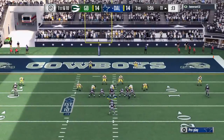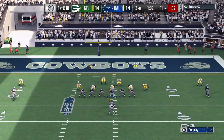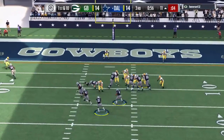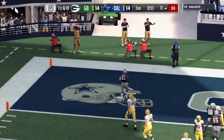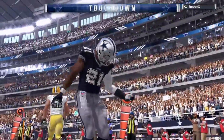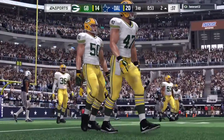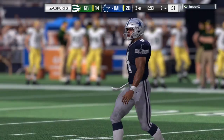Ohio! Ohio! They come out here in the eye. Here we go! The play clock's running down. Now they'll run it on the toss. And he is into the end zone for a Cowboy touchdown. Ezekiel Elliott, a 10-yard touchdown run. And the Cowboys have broken the tie. He's got the hat trick, 3 touchdowns now.